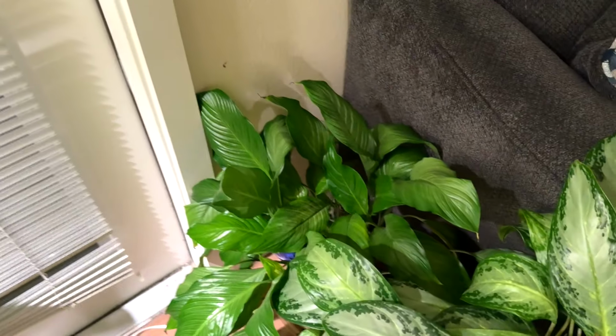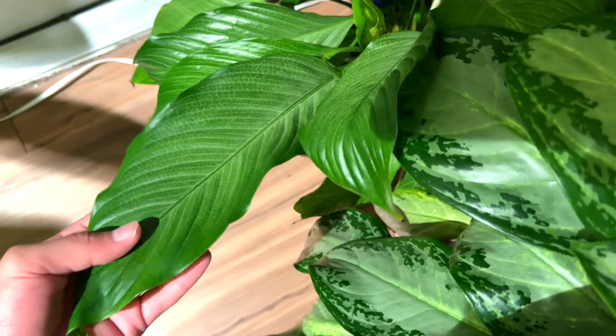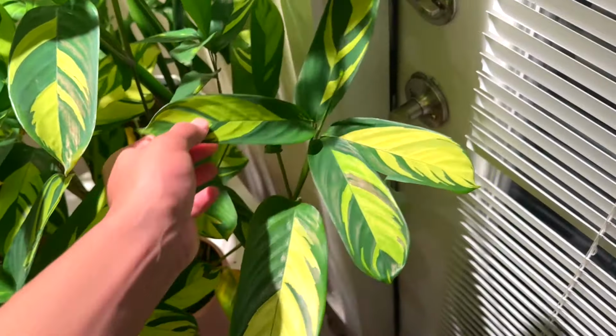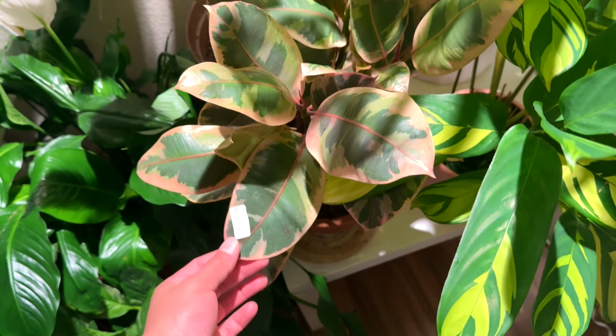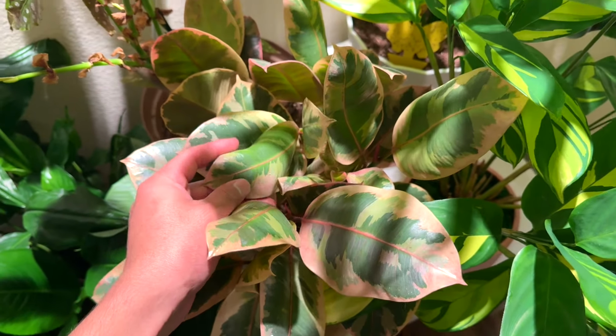Here's my other... Oh, this is my platinum, Miss Beasley, which doesn't even look platinum because I've been having it in a low light spot. But it is my platinum. And then here's a Never Never plant. Fun. And then this ficus, which is always thirsty. The Ficus elastica ruby. You can kind of see how it needs some water.